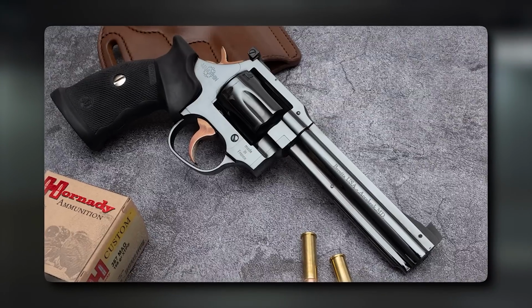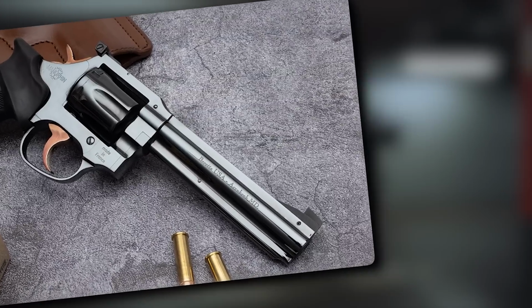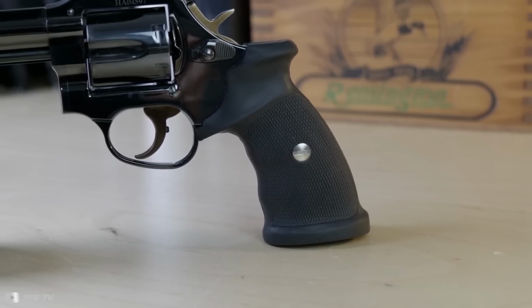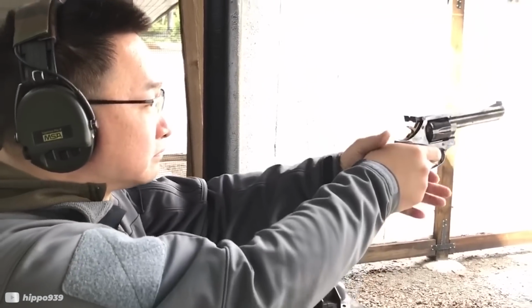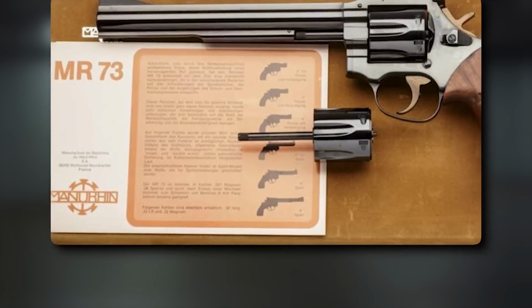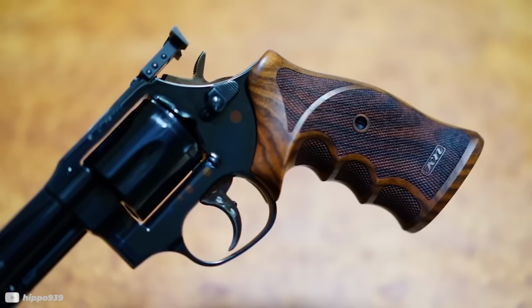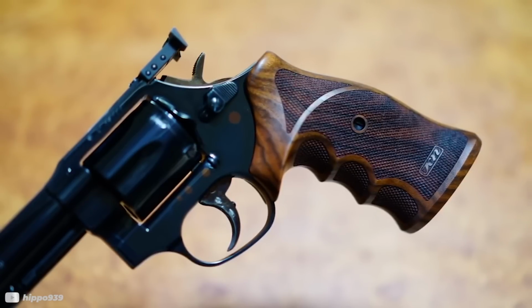This 6-shot revolver is also known for its near mythical accuracy, as well as its undying durability, as its fully adjustable rear sight gives it an accuracy that is only matched by the handgun's longevity. Truly, this is one of the most impressive Magnum revolvers out there.